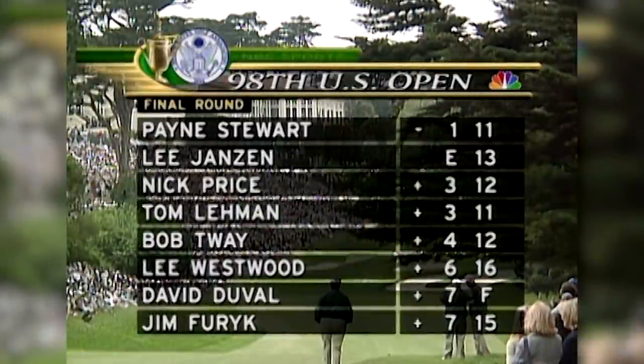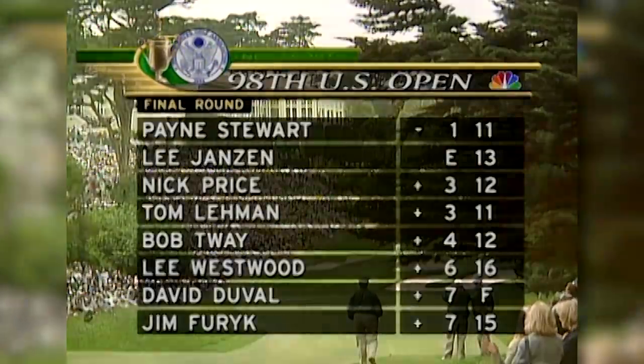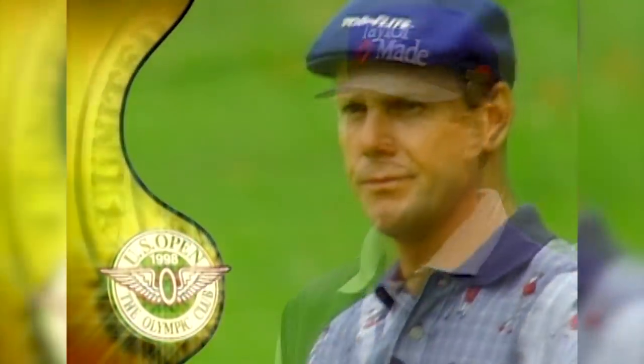Payne Stewart started the day 4 shots in the lead. Lee Janzen, playing the best golf of all in the last 10 holes, has moved to within 1 as he too seeks his second U.S. Open title.